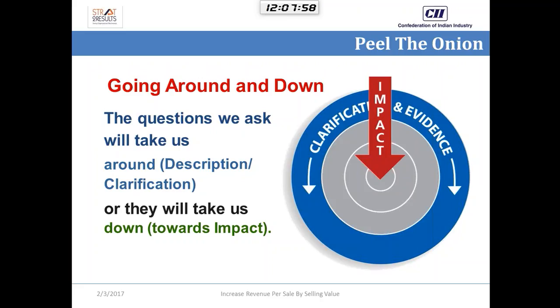It's 3 levels. First question, go around, ask for clarification and evidence. Next question, pick up a word or words and ask for the impact or a specific value. Now, one thing we've often noticed is the people you're talking to may not have that value, or the people you're talking to may not have thought of it in value terms.